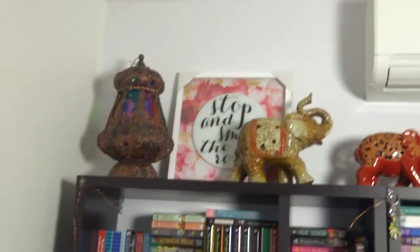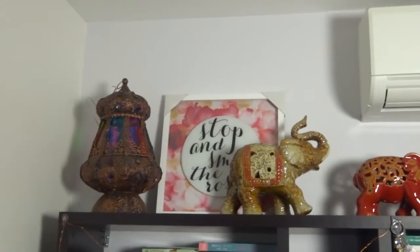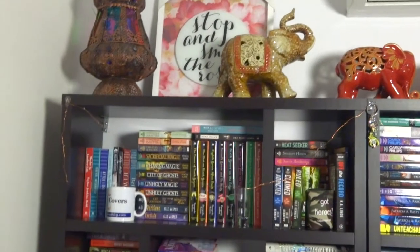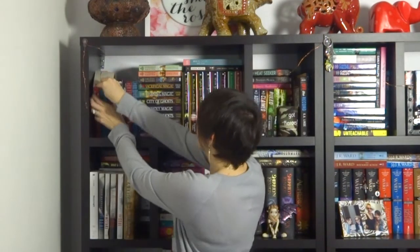Alright, so on the other side of the room, I have 2 more bookshelves. So on top of these 2 bookshelves, I just have a couple of knickknacks, nothing too crazy there. And we're going to get started with bookshelf number 4. So the first thing I have here is an Under the Covers coffee mug. And then I have books by Taylor Jenkins Reid. So I have After I Do, Forever Interrupted, and Maybe in Another Life.